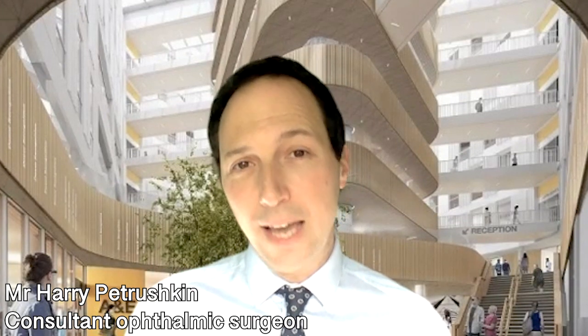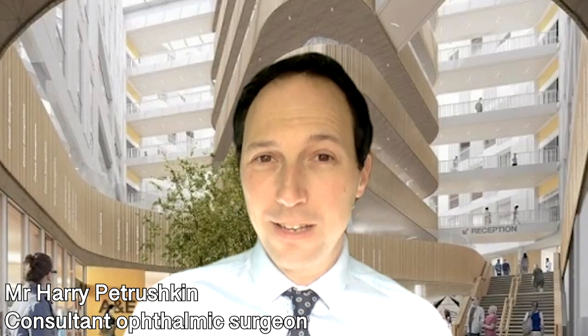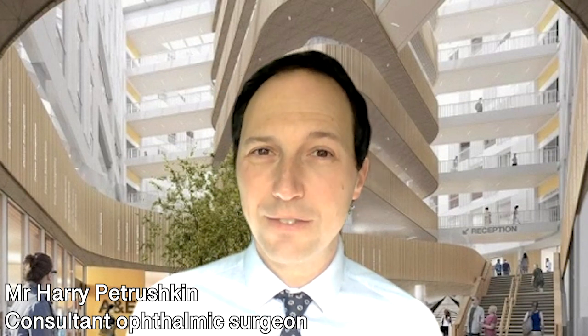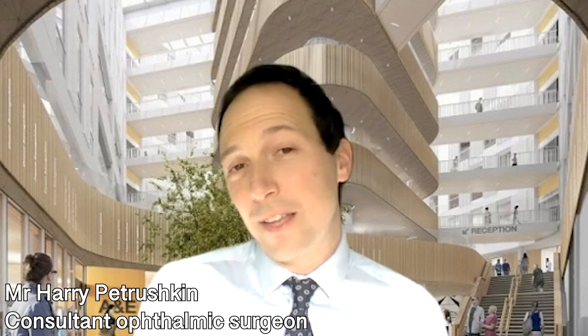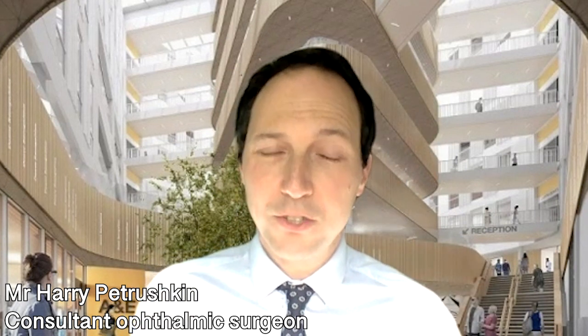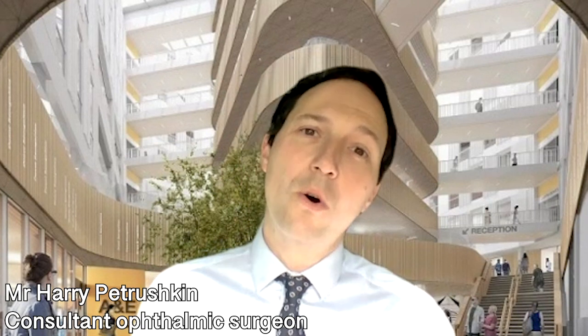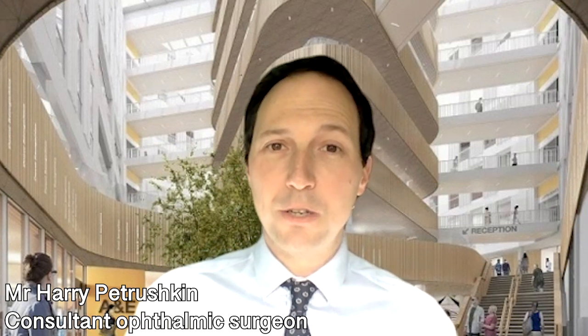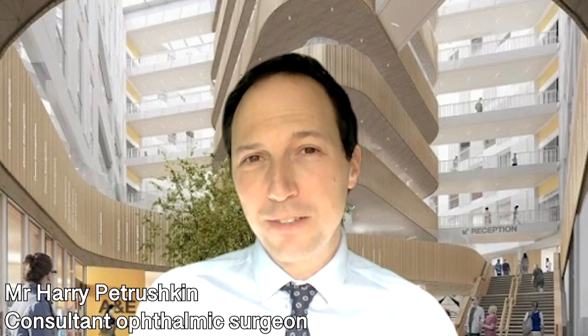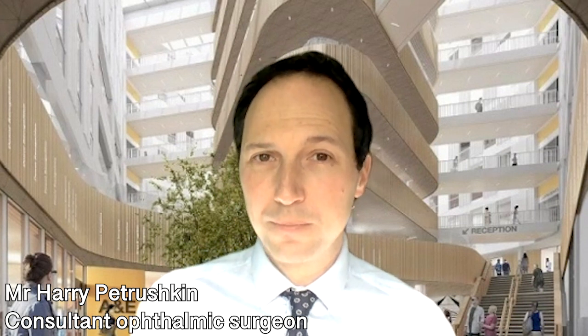But what you get in terms of enhanced depth of field, you perhaps lose a little bit of in terms of contrast sensitivity. And so nothing is 100% for free. So either you go for perfect crystal distance vision or perfect crystal near vision, or you get a bit more flexibility so you can be without glasses a bit more of the time, but perhaps the clarity of the vision won't be quite as sharp.